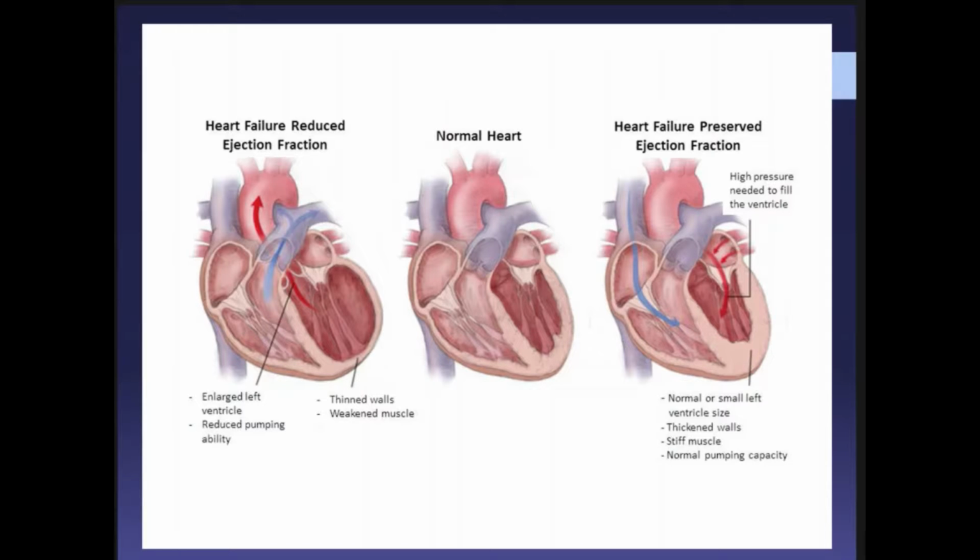This is kind of an older way to do it. Now there's the mid-range heart failure and so forth, but there are issues with classifying it like that. So we stuck with 45. So anybody below 45% we classified as reduced ejection fraction.